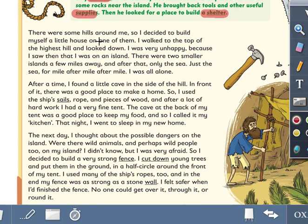There were some hills around me, so I decided to build myself a little house on one of them. I walked to the top of the highest hill and looked down. I was very unhappy because I saw then that I was on an island. There were 2 smaller islands a few miles away, and after that, only the sea. Just the sea for mile after mile after mile. I was all alone.